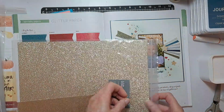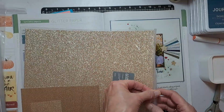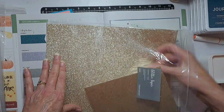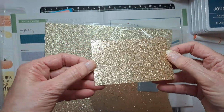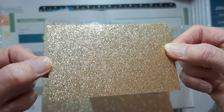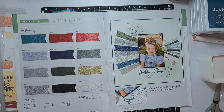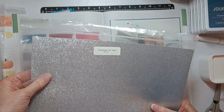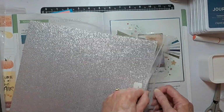Okay, next I have our gold. And I've already used some of it. So let me just take out the little pieces of it. See if you can see it or not. It's really pretty. Once again, they make good Christmas layouts or cards or whatever you'd like to do. And then this is the silver. Very pretty too. You can see the shine. Really pretty.